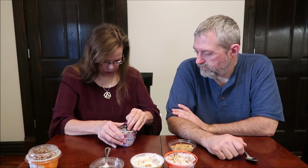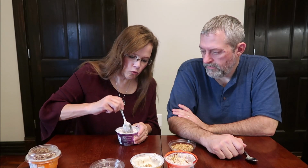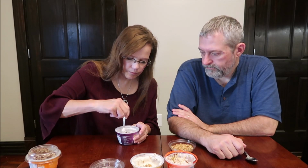This is blackberries and granola. It's only 190 calories. So think about it this way: you could eat this whole container or eat a bar. It's the same thing. 15 grams of protein. Ooh, it felt like it spit on me. Okay. Ooh, lots of the blackberries on the bottom. So you definitely want to stir this when you get it.